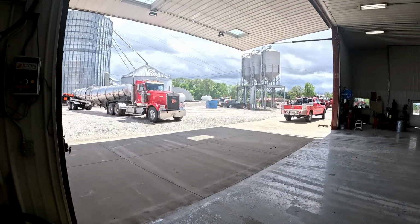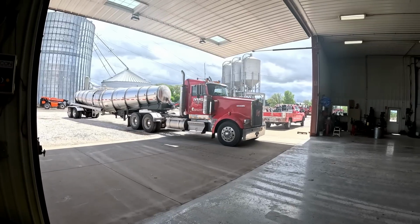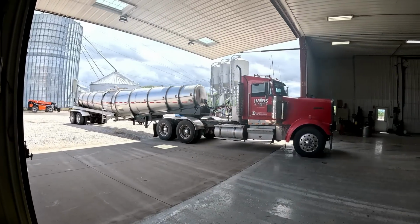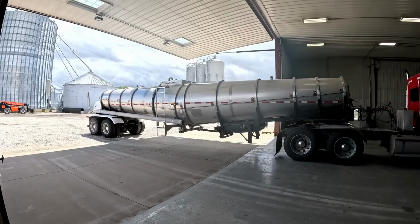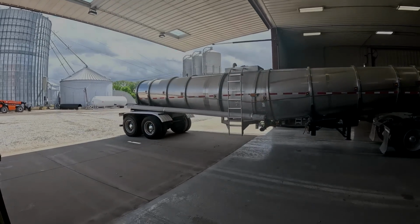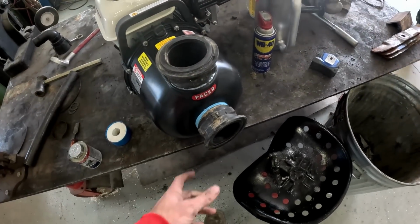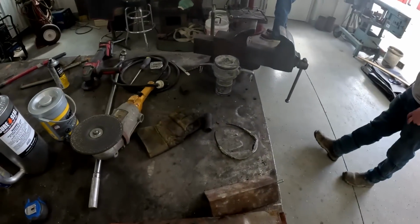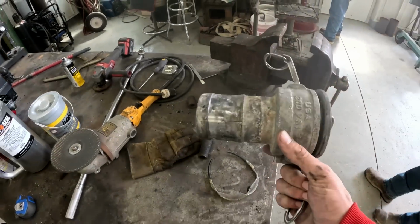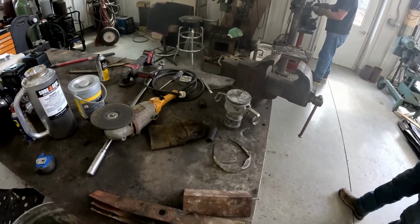Running in trucks to work on. Got a new 3-inch pump in for the Titanic, put fittings in that. Jay's taking these fittings off of a fill hose. I think he had some barbs showing, so they're putting those on a new one over there.